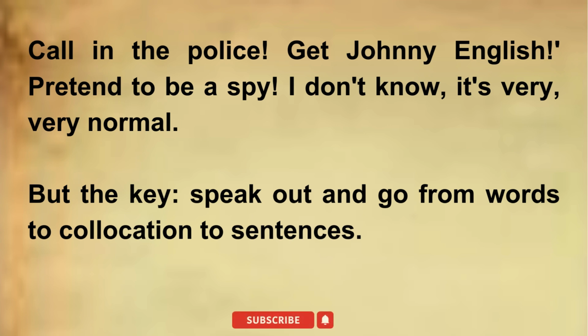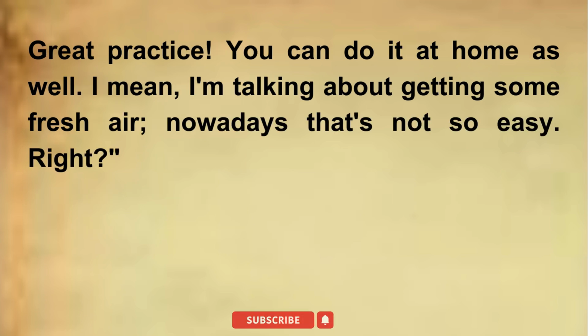But the key, speak out and go from words to collocation to sentences. Great practice. You can do it at home as well. I mean, I'm talking about getting some fresh air. Nowadays, that's not so easy. Right?